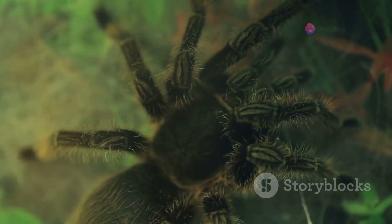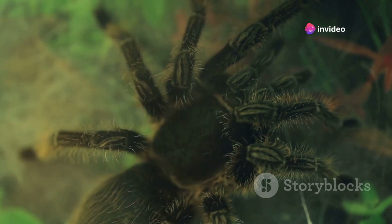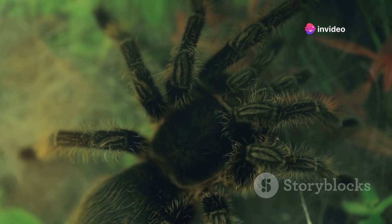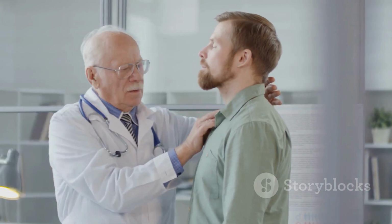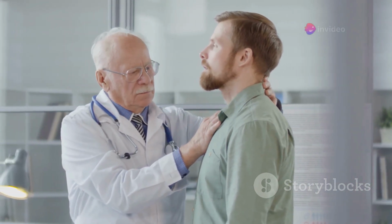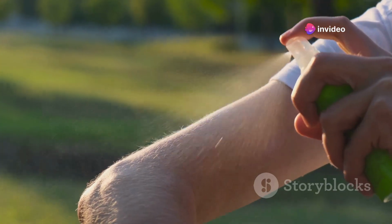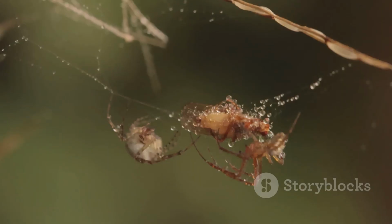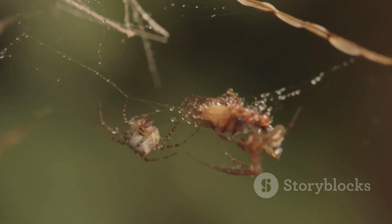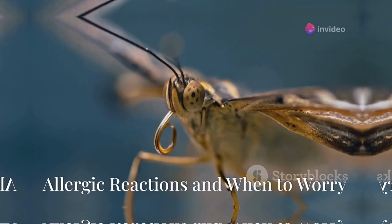Brown recluse spiders are brown with a violin-shaped marking on their back. Their bites often cause minimal pain, but can lead to tissue damage and a necrotic lesion if left untreated. If you suspect a spider bite, especially from a black widow or brown recluse, seek medical attention immediately. Clean the bite with soap and water, apply a cold compress, and elevate the affected area. If possible, try to capture the spider for identification, but do not attempt to catch it if it's still alive.